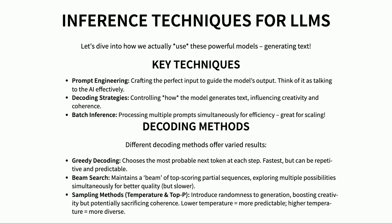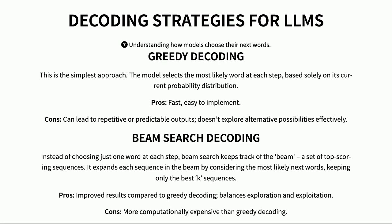You've got greedy decoding, which is quick but can be a bit boring. Beam search explores more options for higher quality, and sampling techniques like temperature and top P introduce some randomness to make things more creative.